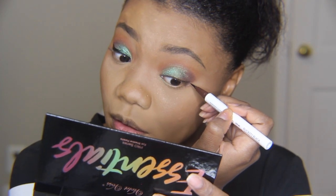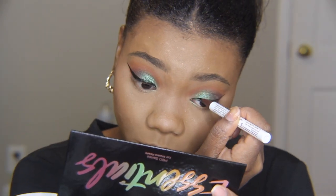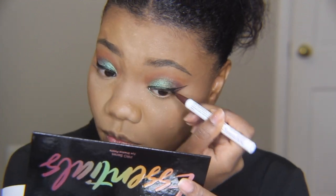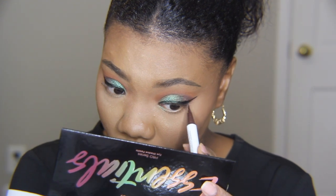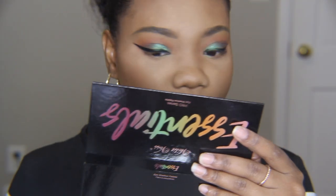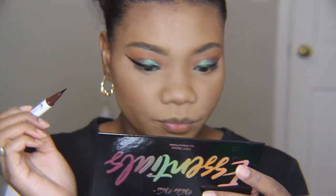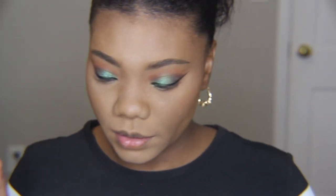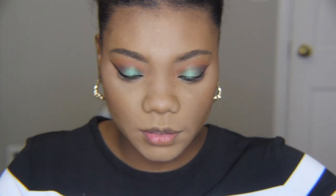Okay, so next side. That one was so much better. Okay, I'm gonna leave this one alone, and I'm gonna clean up this one in a second, but I wanna finish my lower lash line first.